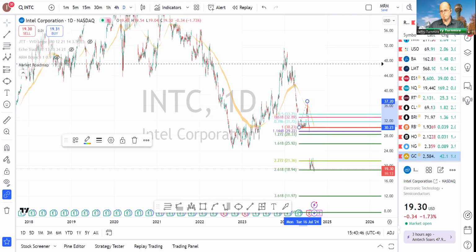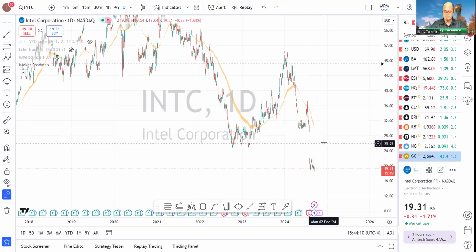That's Intel for you. If you're betting on Intel turning around, think about this. NVIDIA added 3 Intels to its market cap yesterday. That's crazy. NVIDIA could have bought Intel 3 times over yesterday with the market cap it added. Just with the market cap it added yesterday. That's just insane numbers to me. Be careful betting on Intel.